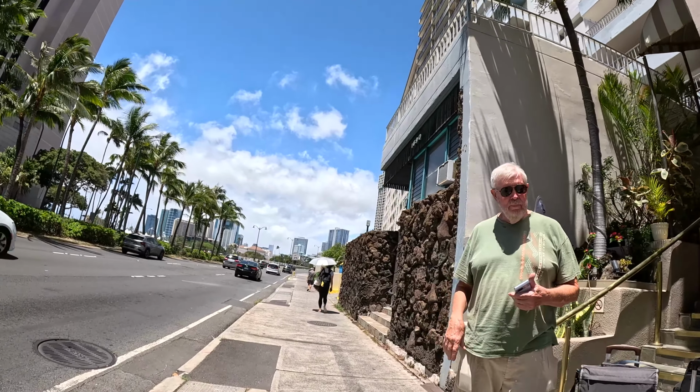I kind of want to show you the view from up there, but maybe not. I'll show you guys the view from up there. Let's just go look. Oh, it's called the Prince Waikiki. Canal. This is Alawai Boulevard. We're gonna go walk along there.